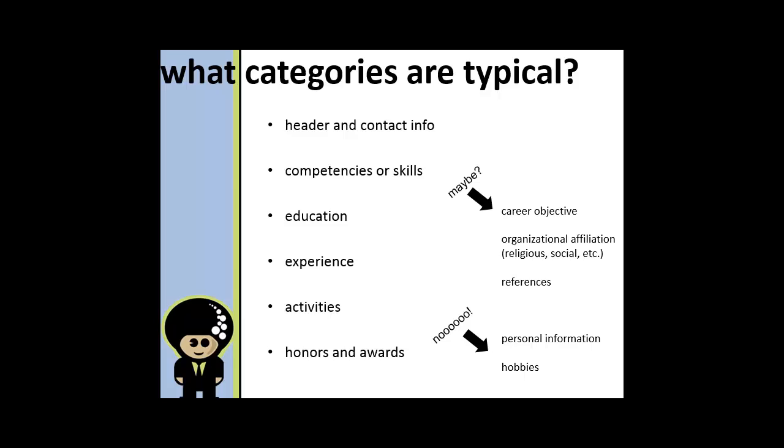Typically, you don't want to include references or their information in your resume unless you're requested to do so. Don't include "references available upon request" either. Employers are going to assume that's the case. You don't need to tell them. And never include personal information or hobbies, even though it used to be conventional. Think back to the 1974 resume to do so.